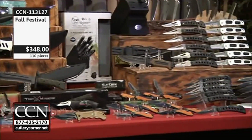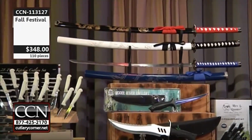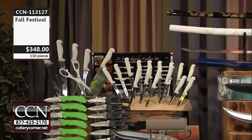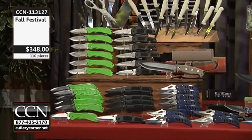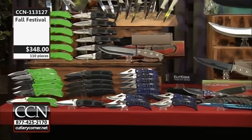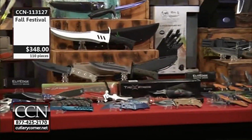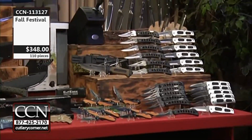It is, again, 110 pieces. We have a sword. We actually have a lot of choices in swords right now. You saw a couple of different colors there. You're going to get one sword. We have kitchen knives. We have dealer dozens, a lot of dealer dozens. There's actually going to be 6 fixed blades in the buy. We have 6 dealer dozens.